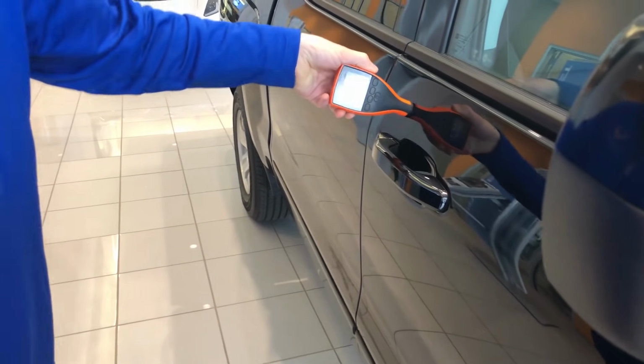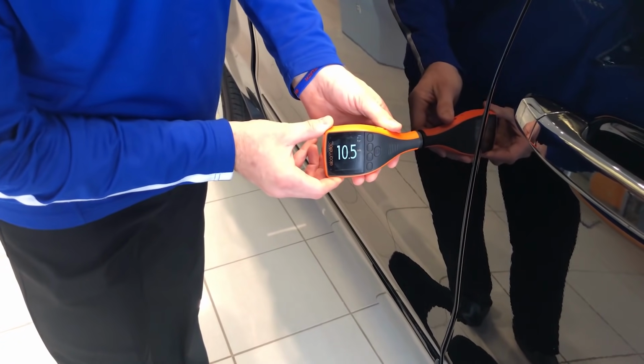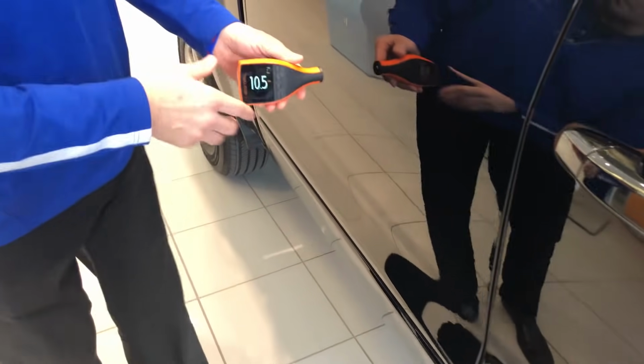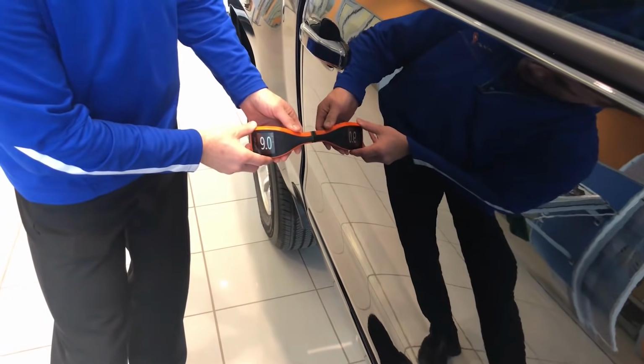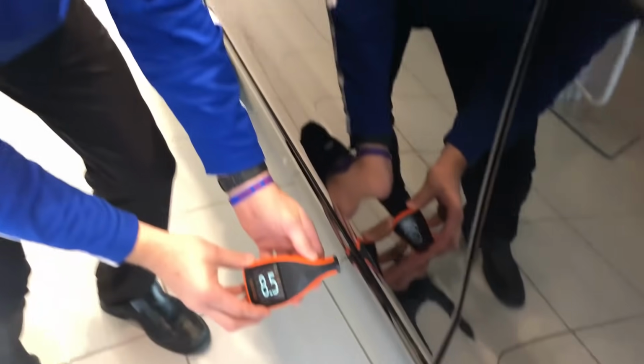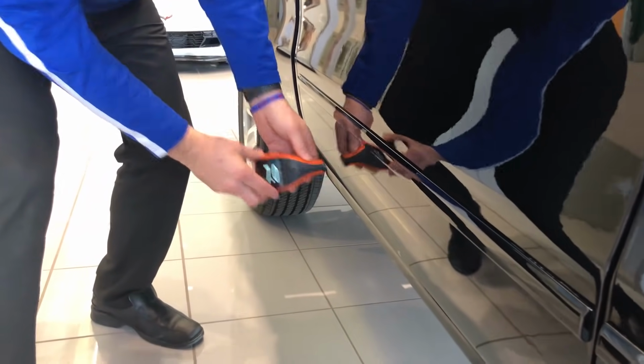Get it on there again. There we go, 4.5 there. And now watch this door. 10.5. This door has been 100% painted, and you can tell because the factory is never going to paint anything this thick. Now we come down here, and you can see I'm 8.0 there, 7.0 there.